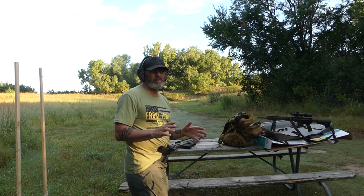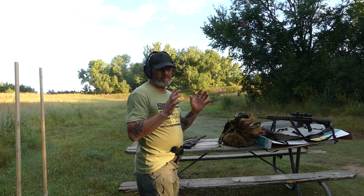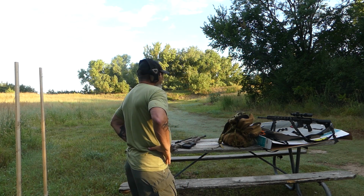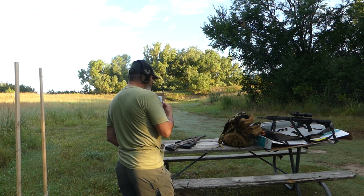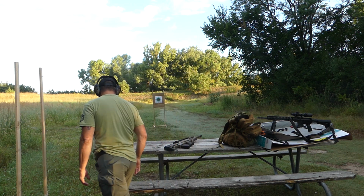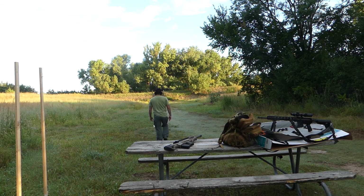I was preparing for a pretty good sized kick, and that was not bad. Granted, I'm only shooting 2 3/4 5 shot, but that recoil was nothing. It came straight back to you perfectly. Do we have our charging handle? Yep, we still have our charging handle, so that's good. Let's see if I hit that target even. Oh yeah, that's dead on.